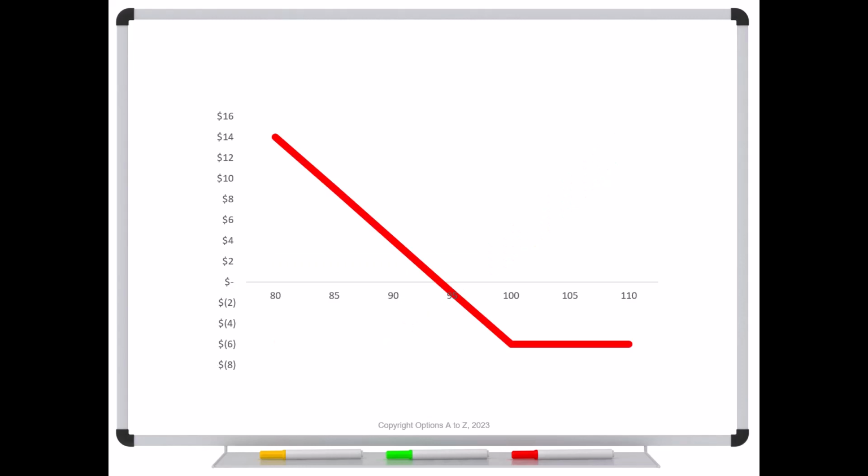If you had instead purchased the 100 put and rolled to the 95 for a $4 credit, you will shift from the red to the blue. And again, the reason for doing that is you want to reduce the maximum loss. You used to be able to lose 6, that's the lowest part of this risk graph, but after the roll, we push it up here to just -2.